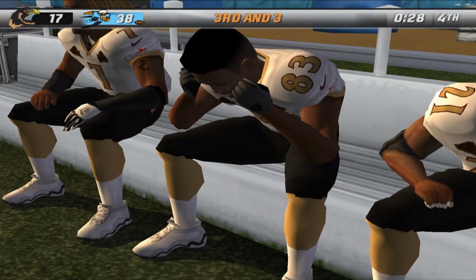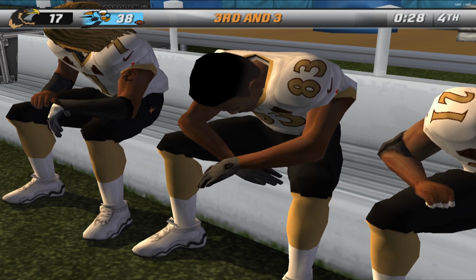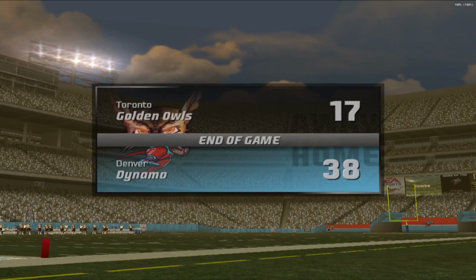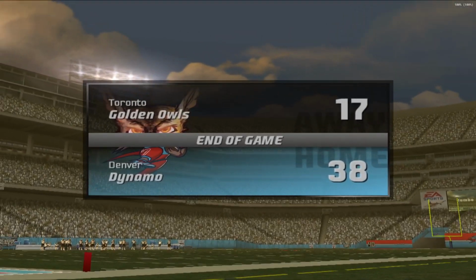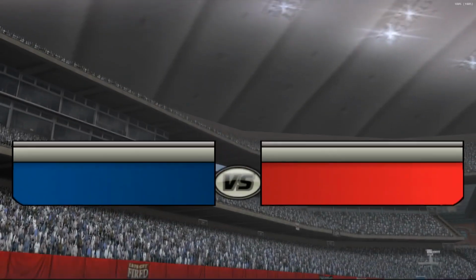Just nothing to say here, but they need a lot more work. And this team is raw. This quarterback's raw. But a loss there for the Golden Owls. And the Denver Dynamo will get a win on the board here, that first win of the season.